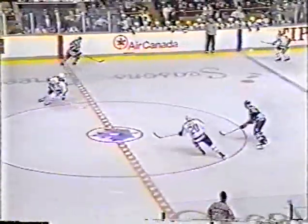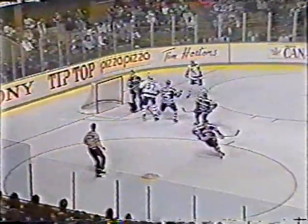Michel Petit, pass through center. Andre Kovalev, back in his own zone to Krampskoy. Pearson right on him. Joe Sackle in with Krushelnicki, goes around the defense, and a nice poke check by Frolov. Sacco to Petit, his shot just wide.